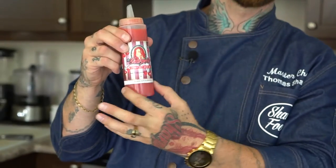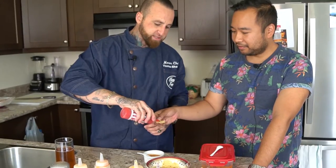So now we're getting into cherry hot sauce. We have a cherry hot sauce, we have a peach hot sauce, and we have a pretty rosé. And those are the brand I created for my wife. So let's get into those. You're gonna taste a nice cherry sweet flavor, but the heat's gonna kick up a little bit.